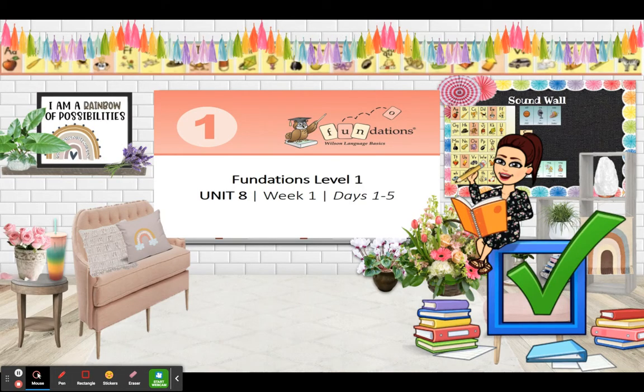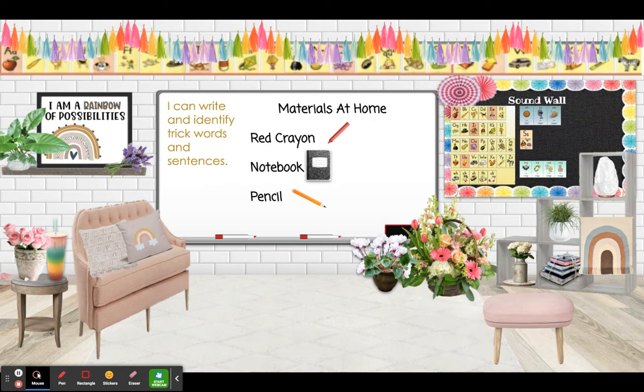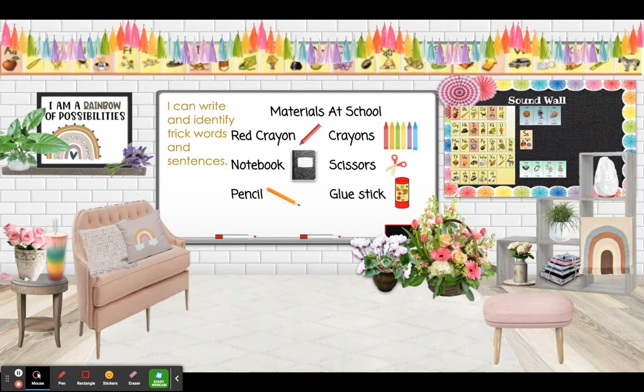Hey, first graders, let's get ready for Fundations. The materials you will need at home are a red crayon, a notebook, and a pencil. At school you're going to need crayons, especially the red crayon, a notebook, scissors, a pencil, and a glue stick.